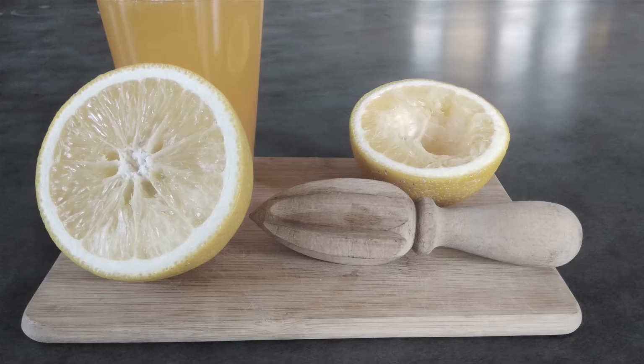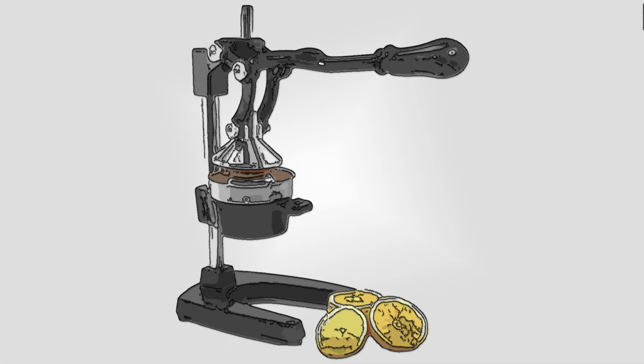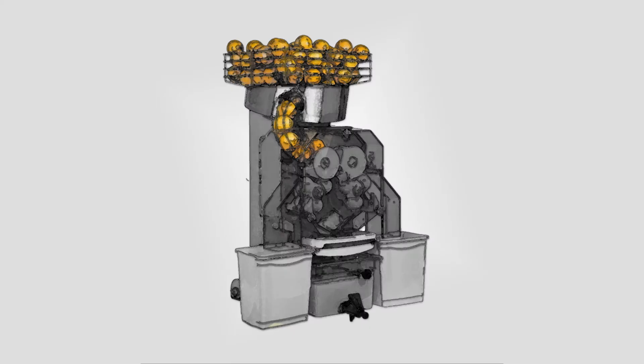Perhaps the earliest example would have been this wooden device, which was handmade. With the introduction of new materials and technology, we have this version in steel. Here, the design takes care of straining the seeds and collecting the juice. When more juice is needed and the number of oranges many, then this device reduces the effort. Making it easier and more efficient, the electric squeezer eliminates human labor altogether. And a device like this one has been designed for industrial production of large quantities of juice.